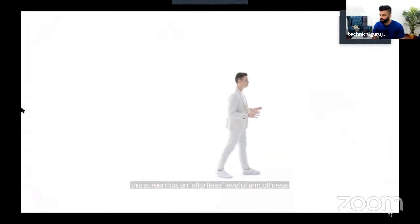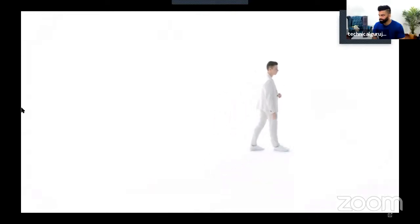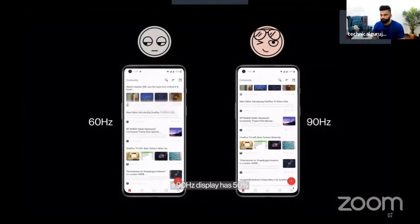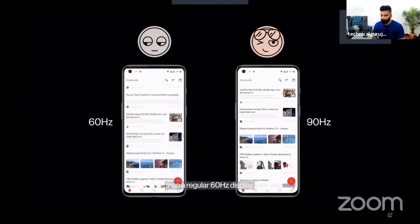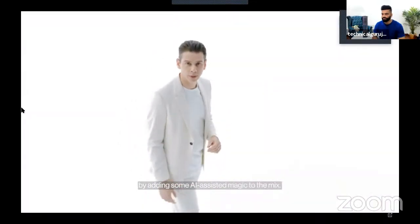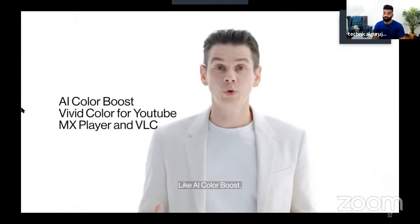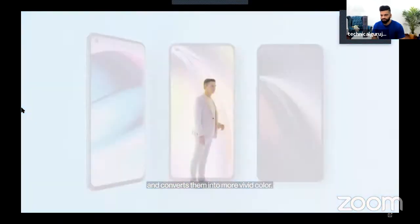Forget buttery smooth. This screen has an effortless level of smoothness that makes every task you perform feel seamless. For rookies in the effortlessly smooth display game, a 90Hz display has 50% more visual information per second than a regular 60Hz display. We backed up these not-so-humble brags by adding some AI-assisted magic to the mix, like AI Color Boost, which takes regular videos from YouTube, MX Player, and VLC Media Player and converts them into more vivid color.